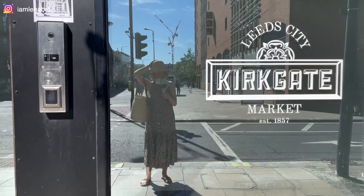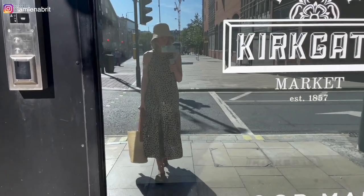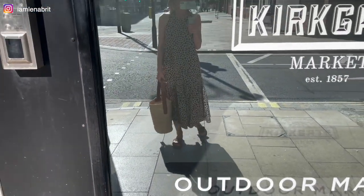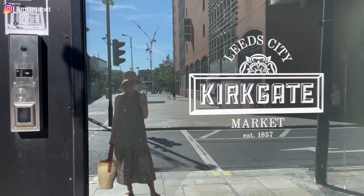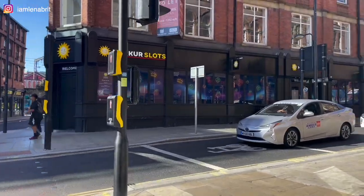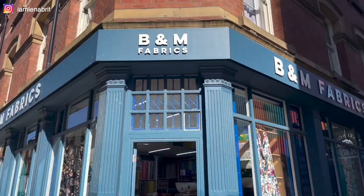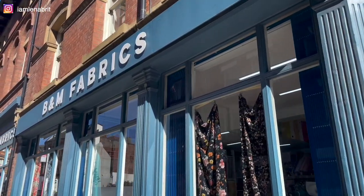So, I'm in the city center. It's a really hot day, and this is my outfit for today. I love this dress. Looks so beautiful. This is our city center, Kirkgate Market. And now I'm going to show you what I'm going to do. I want to visit B&M Fabrics. Usually I buy everything I need for sewing here.